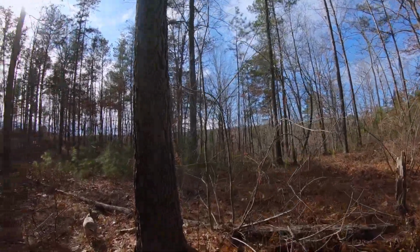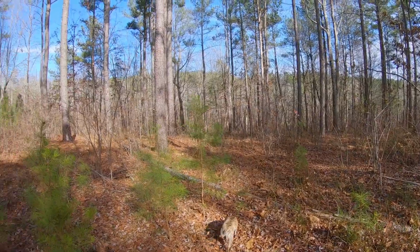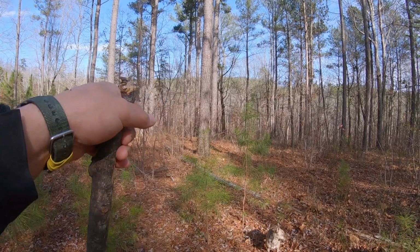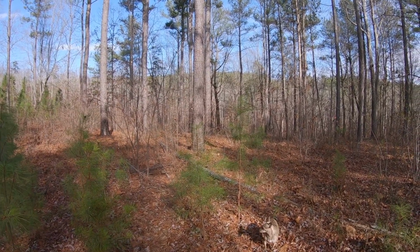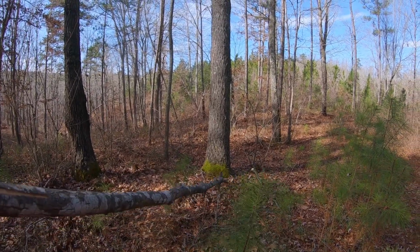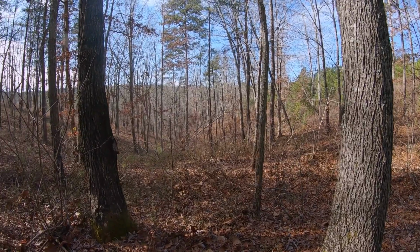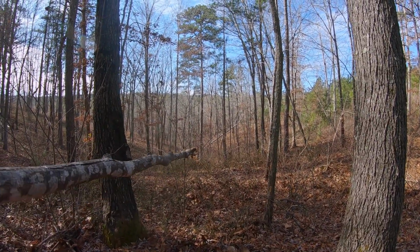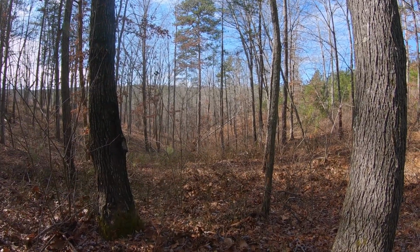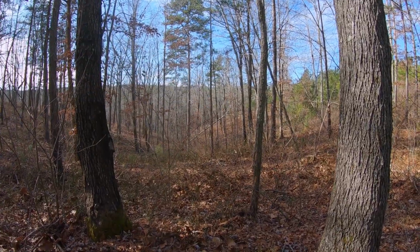So we are at the top of our saddle. Came up from that way. Our camp is down there. This is the saddle right here. And we're going down from the saddle down in there. We're gonna explore all that area down in there.